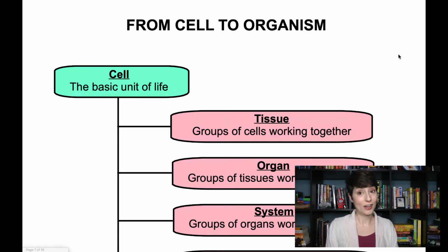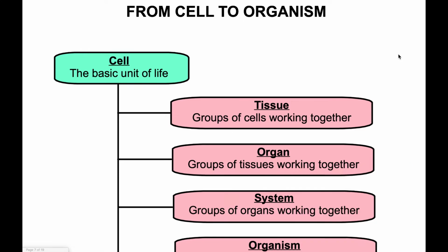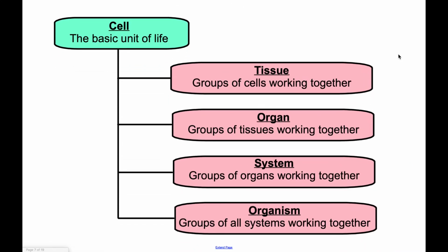This is a very common diagram you're going to see all unit. This shows the hierarchy of organization within an organism. So the most basic unit of life within an organism is a single cell. Now you can have a whole bunch of cells that are identical working together. They make up something called a tissue. You can have different types of tissues working together for one purpose, and they make up something called an organ. Multiple organs working together for the same basic purpose make up a system, and different organ systems within an organism make up the entire organism.